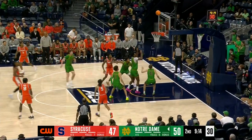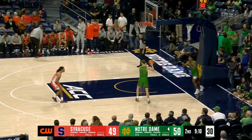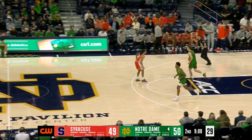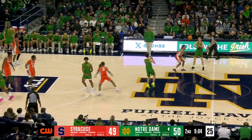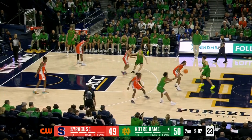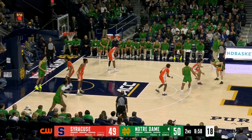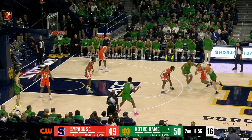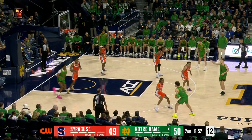Spin cycle Davis. Soft bounce. Hey, Jyare Davis, man, he's cooking this afternoon. Again, even that last time, realized that he had a bigger guy. Got into the big man, turned on and got a little separation for that fadeaway. 13 points for number 13, Jyare Davis. He's been to double figures 3 times this season for the Orange.